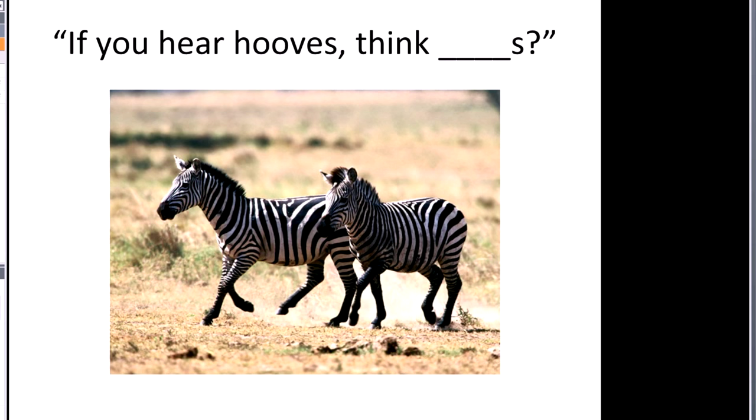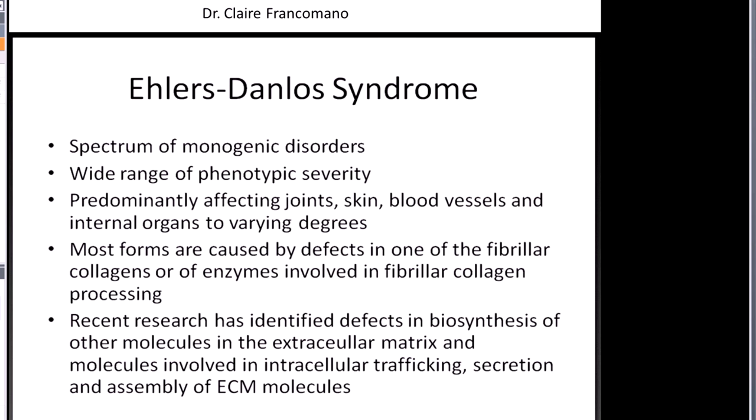Next slide. So Ehlers-Danlos syndrome is a spectrum of monogenetic disorders with a wide range of phenotypic severity. So the mother that has Ehlers-Danlos that passed it on to the daughter might present completely differently, with a completely different level of severity, one being disabled and the other being a barely functional athlete. It predominantly affects joints, skin, blood vessels, and internal organs, but to varying degrees. Most forms are caused by defects in one of the fibrillar collagens or enzymes involved in collagen processing. And recent research has identified defects in the biosynthesis of other molecules in the extracellular matrix and molecules involved in trafficking, secretion, and assembly of the collagen molecules.